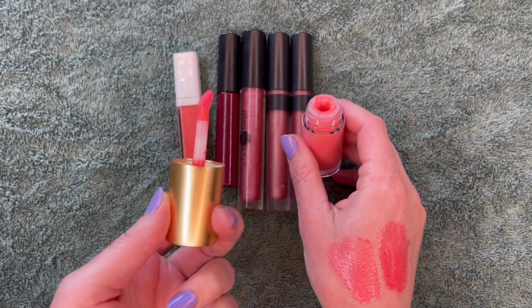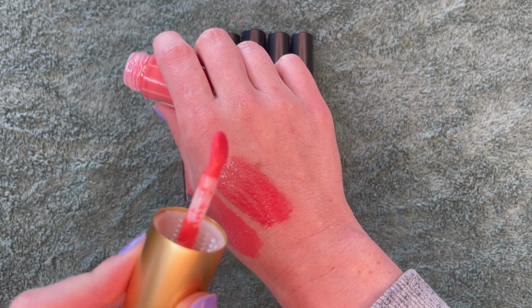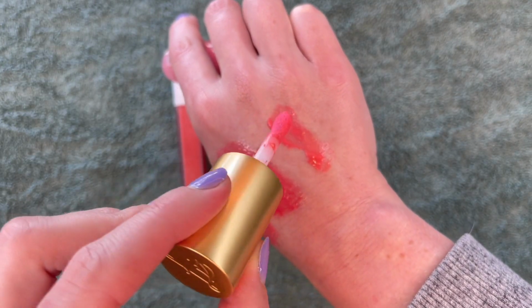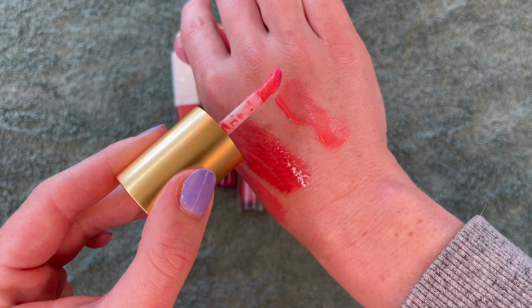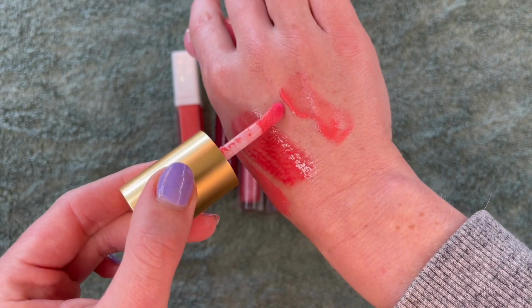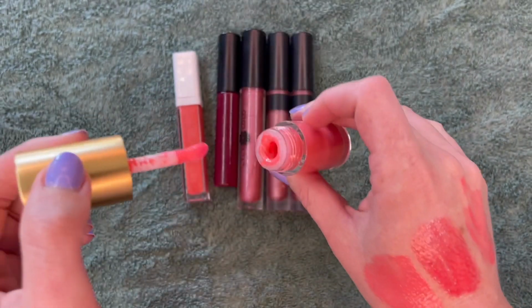And then you've got this tiny little applicator. I mean, it's so small, but it's still so coated in gloss that the gloss gathers on the outside here of the applicator. So when I swipe like that, as you can see, it gathers, which pushes all of that product to the edge of my lips. It just doesn't work for me.